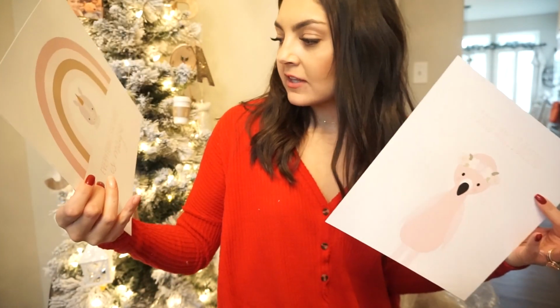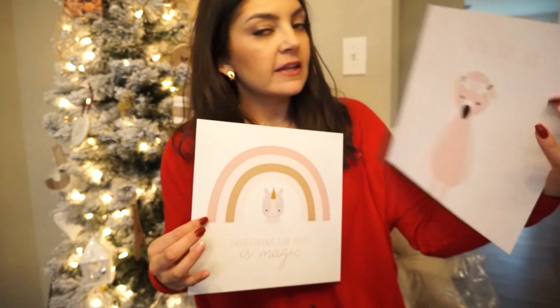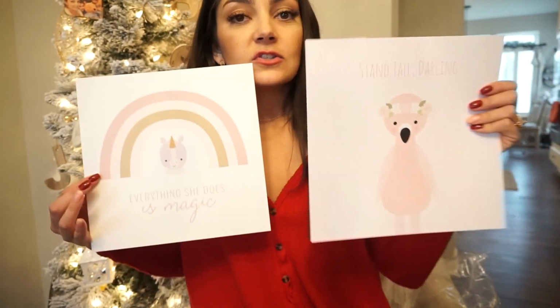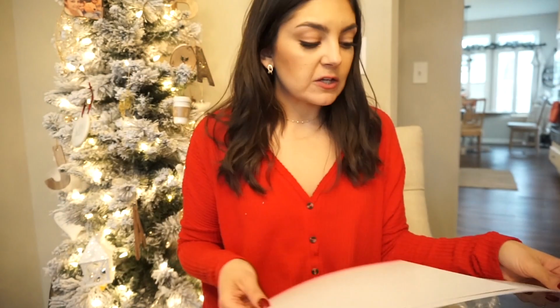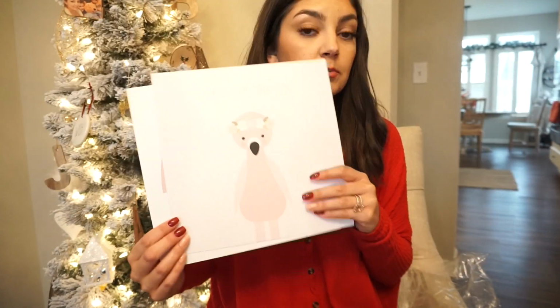So the one I got for Addie is the unicorn, and it says "Everything she does is magic." This is the purple unicorn. I forget her name. And then the pink flamingo that says "Stand tall, darling." So I just think that these are so precious, especially framed in a little white square frame that I think I found at Target. The prints are beautiful.